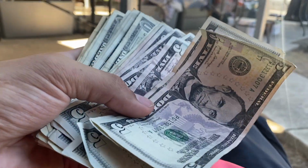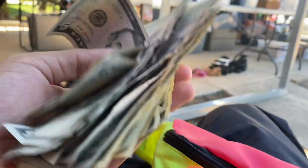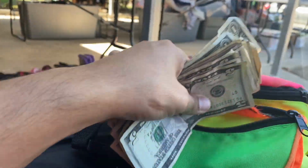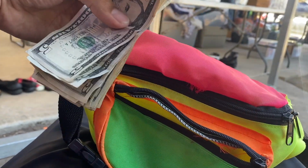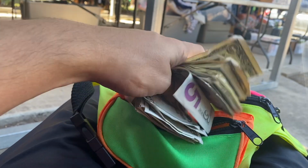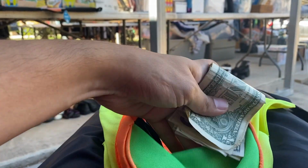So this is the money that we made so far. I haven't counted it. I'm going to count it at the very end. However, I'm just organizing the bills and everything that we're making. I'm putting them inside this retro vintage fanny pack. So everything's going to be in here, and there's also some change in there. And of course, I'll count the total at the end of this video.